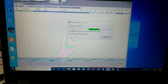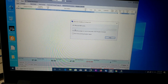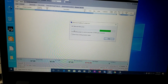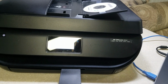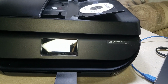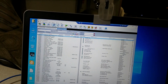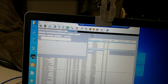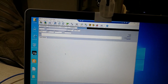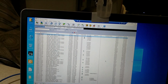There it goes. See, if I had the high speed, it already would have been printed out by now. So it is finally waking up. It's coming out now. As far as the remote desktop, it is a little slow, but it is usable for me. I can change windows here and see the data I need to access. I wouldn't like it, but I could get by if I had to do this just for a couple days before waiting for the new month to roll around.